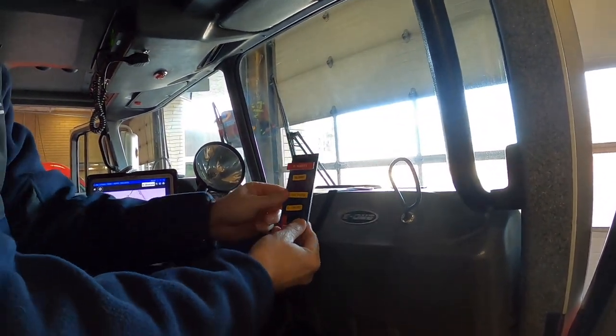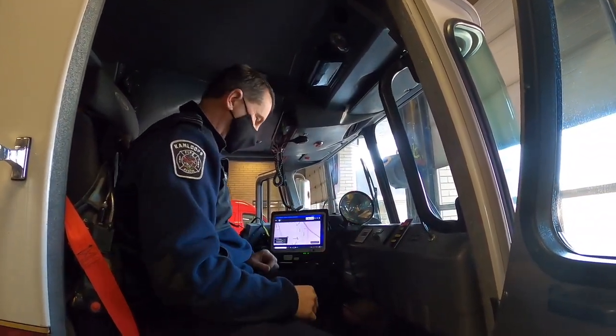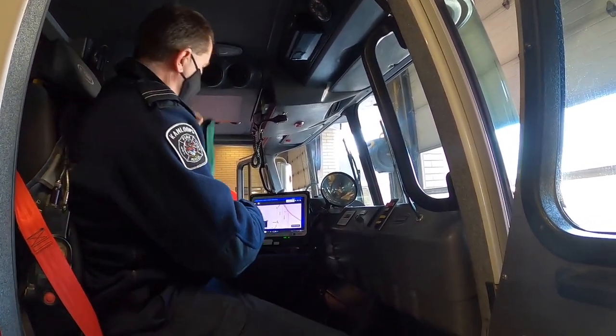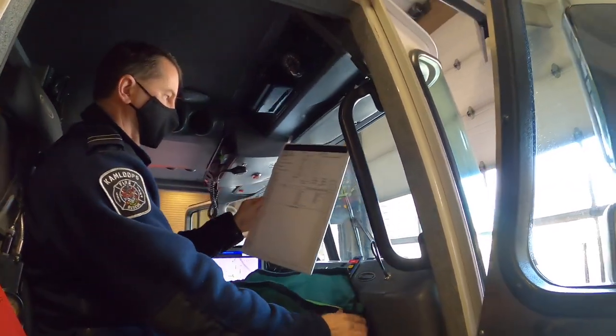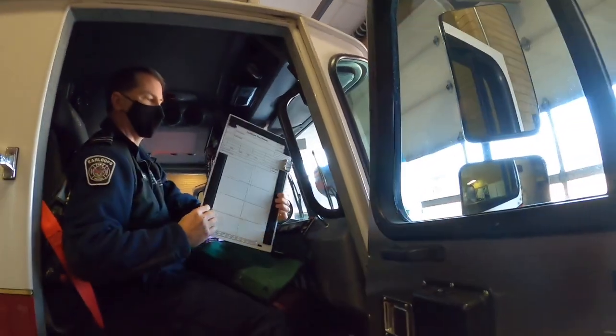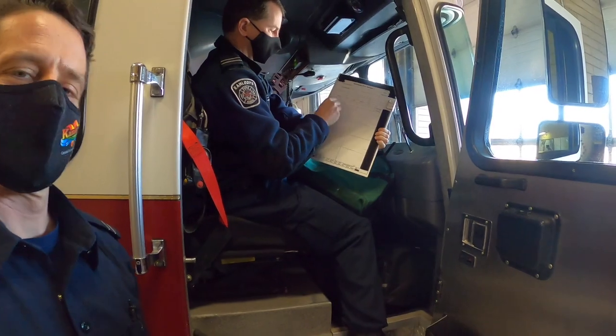My firefighters are on the shift with me right now. And that's my board when I get to a call. I have a command board that's in here. So when I get to a fire call, this is what I'm faced with. Filling out my board, making sure my personnel get put on properly.